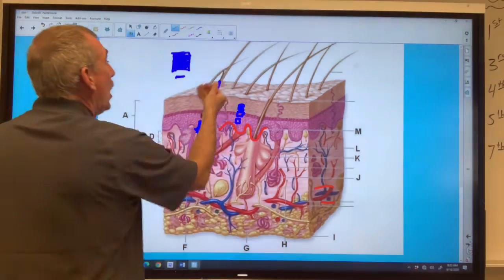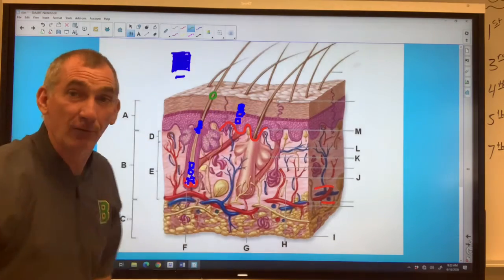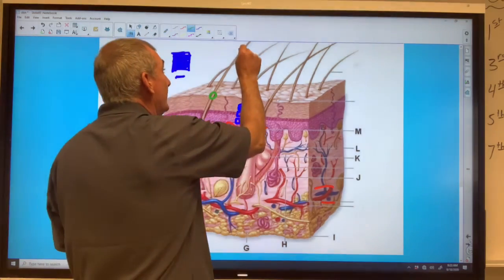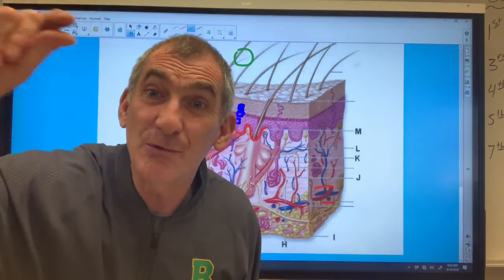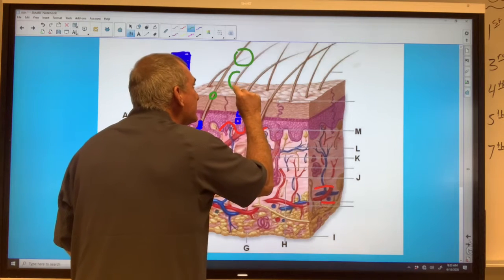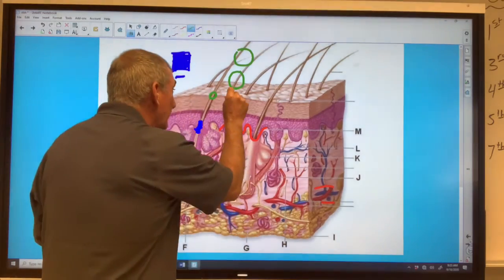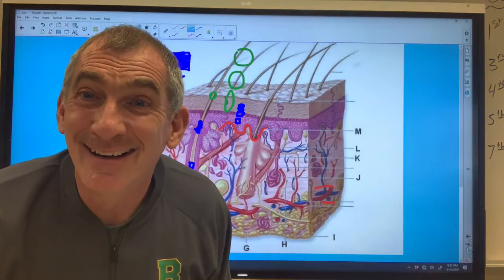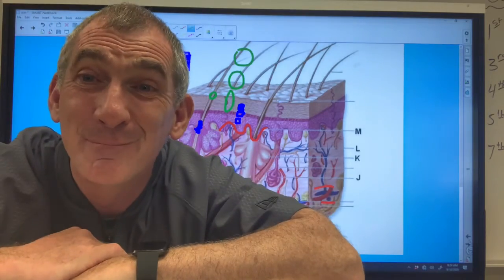Well, Margarita, it's all about the hole. This hole right here, smartboard, please work for me. That hole determines the shape of the hair. Margarita, if it's an absolutely perfect round hole, you got straight hair. If it's bent just a little bit, you got wavy hair. If it's really bent, if it's really oval, well, you got curly hair. So it's the hole that the hair comes out of that determines the shape.